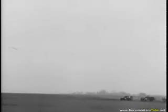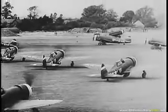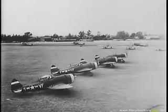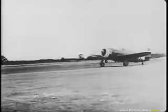Now the whole group sets course on 80 degrees. A slow climb to the Dutch coast, then open up into battle formation. 3 hours from now, home again, if you're lucky. From other fields, other fighter groups take off. Thunderbolts and Lightnings. In the Battle of Germany, a fighter's first, last, and only job is to protect the bomber.